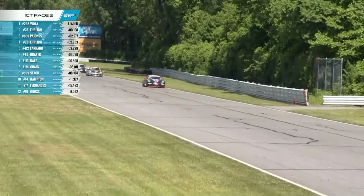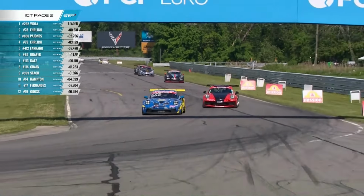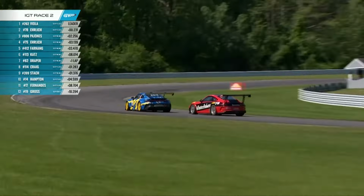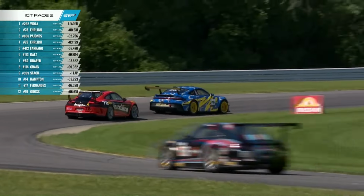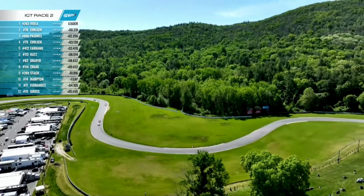Now let's see what he does here, Zach. See if he gives kind of that same look. Not sure there. Here we go. So, yeah, he goes out a little bit wide. Viola takes it, still a fast line, but Viola definitely in the defensive line. Zach is being able to carry more speed, but then eventually comes up behind Viola and has to let off.